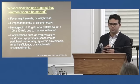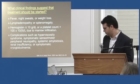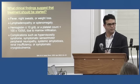Hemoglobin less than 100, platelets less than 100 due to the infiltration, or patients who have hyperviscosity, those guys we will treat, okay? Neuropathy or also renal impairment as well. Amyloidosis, if they are developing amyloidosis, then those patients also need treatment.